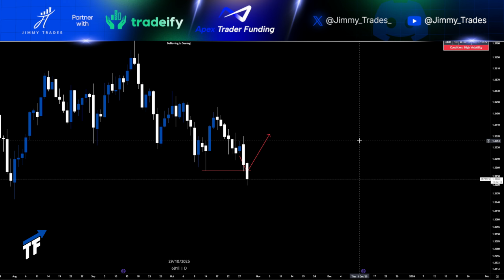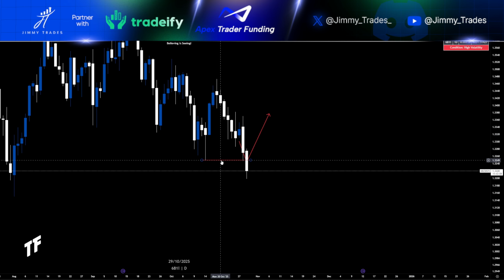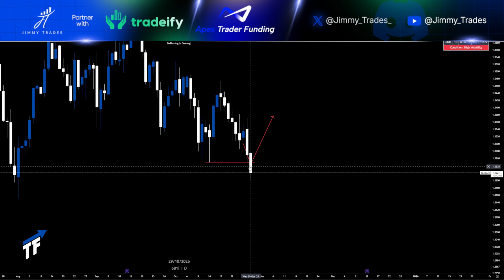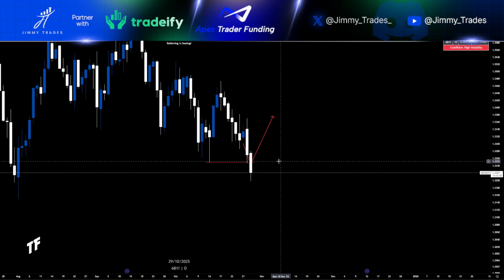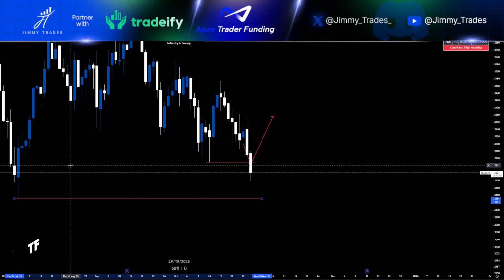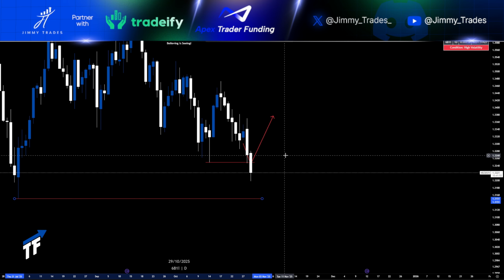And then if we have a look at pound, we've got the lows swept that we were targeting. Not quite the same reaction that the euro has had, so a little bit heavier, definitely the weaker of the pairs. We could also see this low taken before we get that reversal.